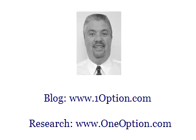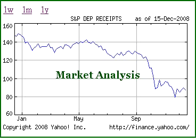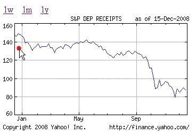Since 75% of all stocks follow the market, that's where my analysis starts. Let's take a look at the market. This is a graph of the SPY, the S&P 500 depository receipts. In looking at the chart, you can see the dramatic decline that we've had in the course of the last year. In fact, almost a year ago, we were peaking out at all-time highs on the S&P 500.